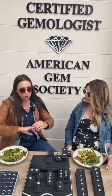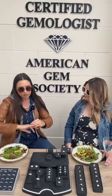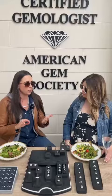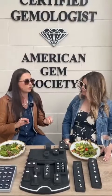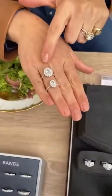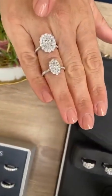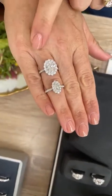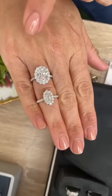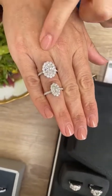And so what I always like to say with fancy shapes is, obviously you want something that's got a really pretty light return, light performance, but it's also what appeals to you. So the reason I pulled these 2 rings was I really wanted to show you guys. Obviously here we have more of what I would call a classic oval shape. The length to width ratio of this oval is really appealing. It's not too fat, it's not too slim and long and skinny.